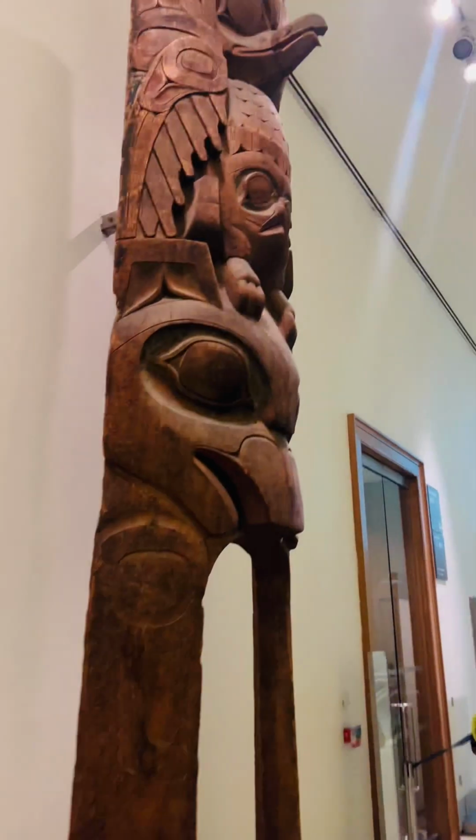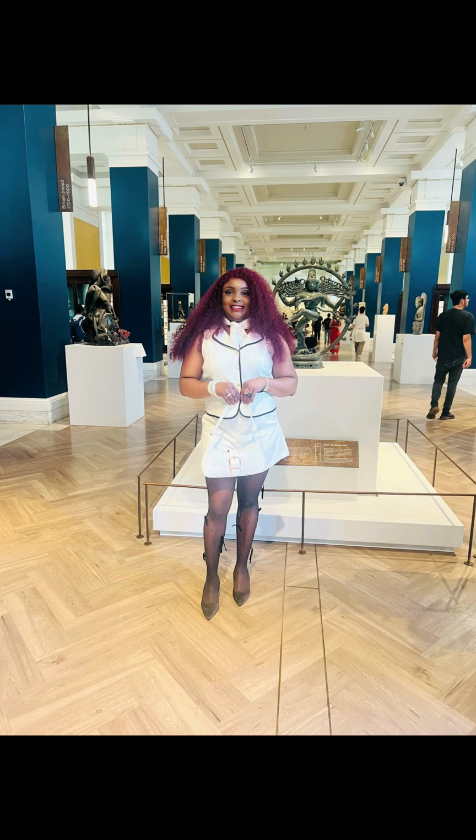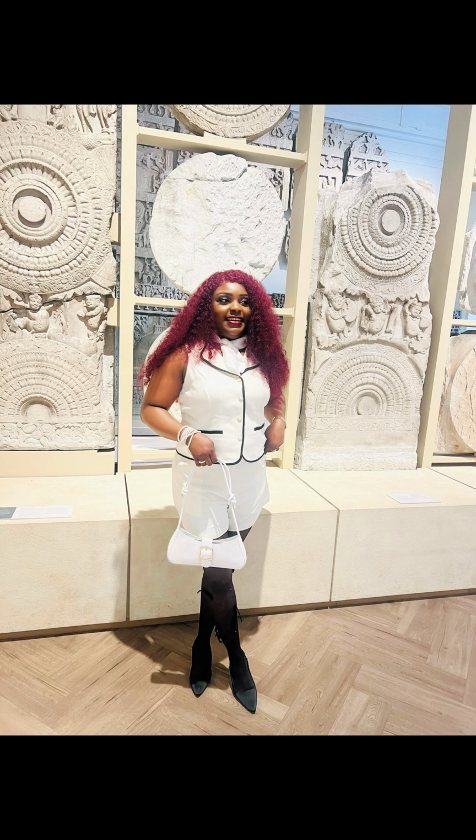If I'm not correct in anything, you can correct me. You can write in the comment section. We can discuss in detail. Let's share information. And this Olduvai tool is 1.8 million years old. Yes, 1.8 million years old.